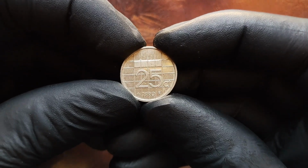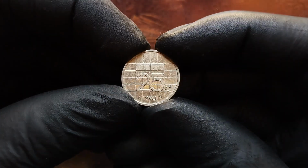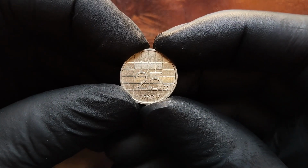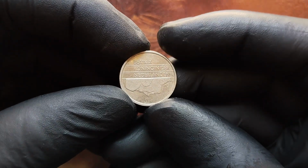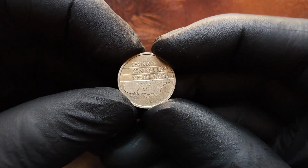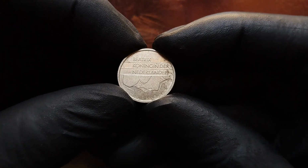In the world of rare coin collecting, few pieces hold the mystery and prestige quite like the 1990 Beatrix Koningin der Nederlanden 25 CT coin. Minted in the Netherlands during a time of transition, this unassuming 25-cent piece hides a story of rarity and fortune that has captivated numismatists for decades.